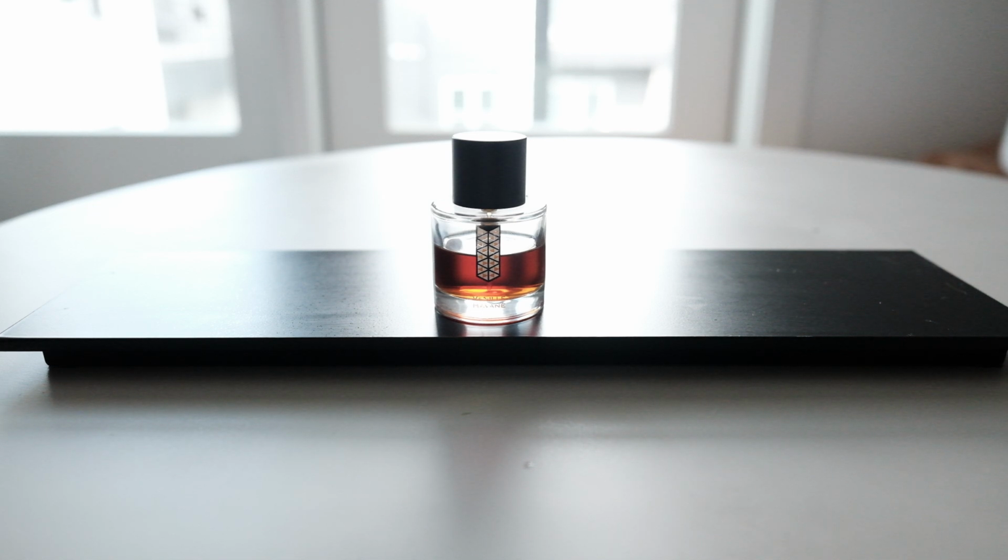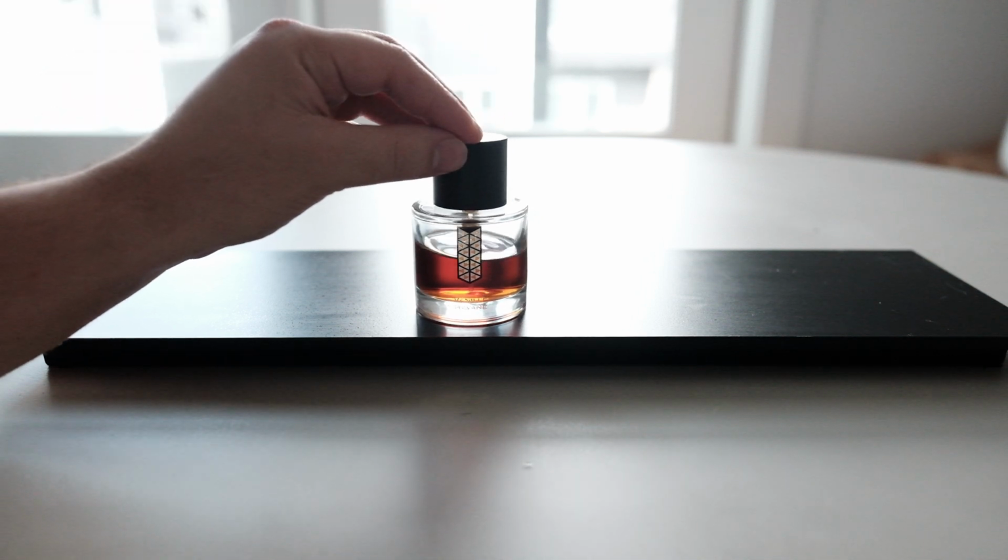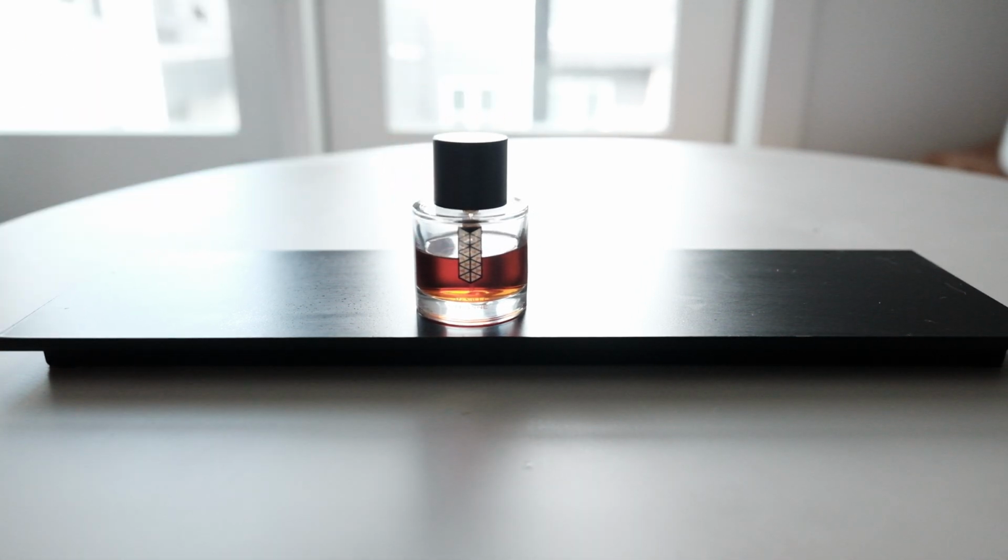It performs. Let's say it's a more upscale version of Tobacco Vanille. Whereas Tobacco Vanille is very playful, very sweet vanilla, this one's more of a reserved vanilla, very creamy, very dry, and way more sophisticated in my opinion. But you know, they both have their purposes, but I really enjoy this a lot more.